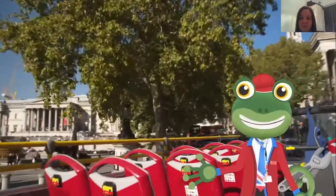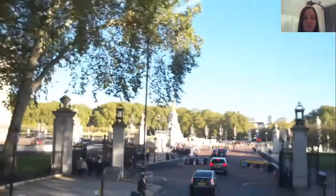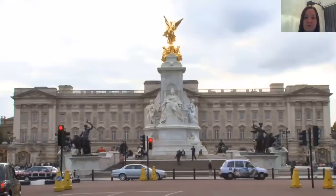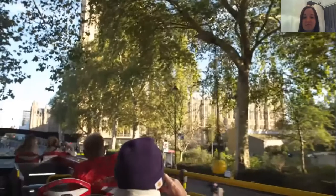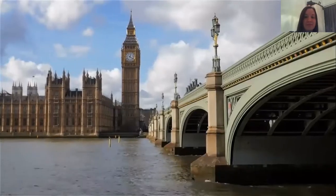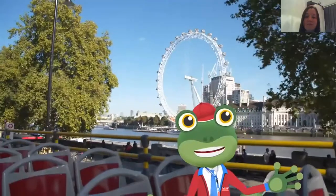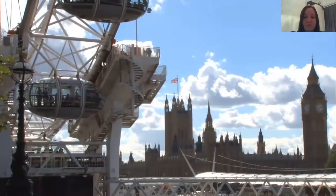We drove on the bus through London streets, London streets, London streets. We drove on the bus through London streets all day long. The Queen at the palace, she wasn't in, wasn't in, wasn't in. The Queen at the palace, she wasn't in. What a shame! Big Ben in the tower went bong, bong, bong at 12 o'clock. The pods on the eye go round and round, round and round, round and round. The pods on the eye go round and round all day long.